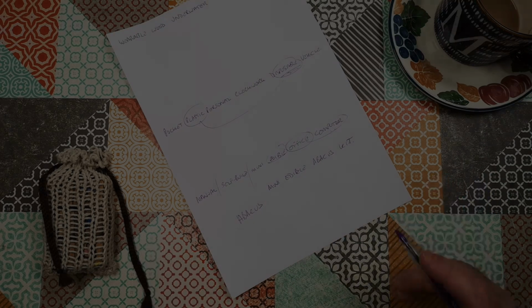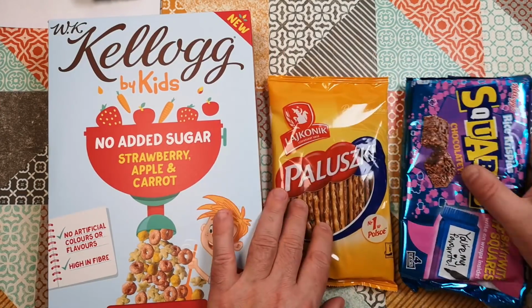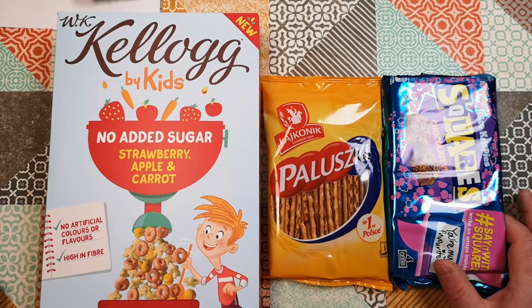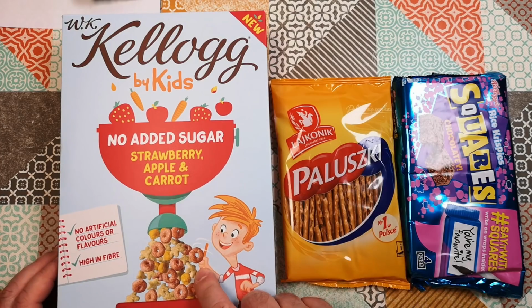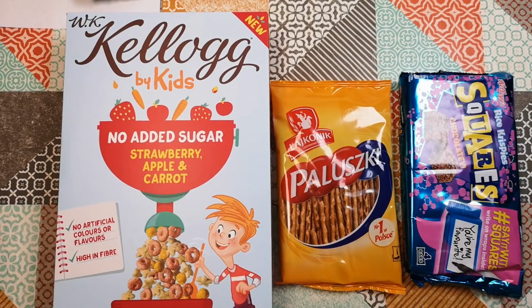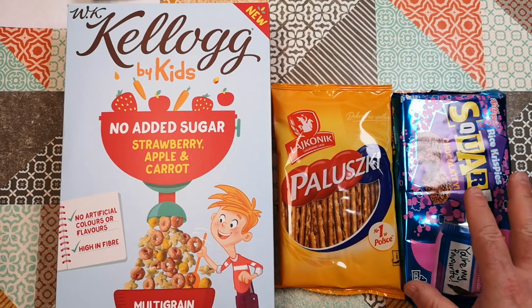Been to the shops, and this is what we're going to use to make an edible abacus kit. Essentially all we need is something that's long and thin, something that's got holes in, something else that we can stick things into. So this is just for the prototype. Obviously in the finished product we could use different materials.